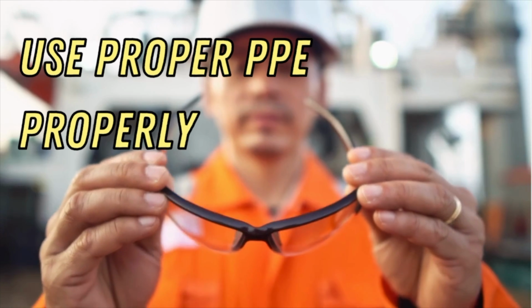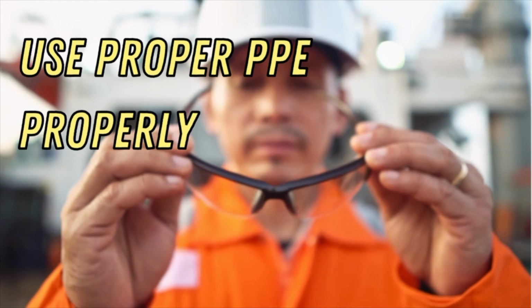Wearing proper PPE properly. I left this one for last because PPE should be viewed as a last resort and never as a first option. Even while wearing PPE, you could still get injured if you aren't careful or you're not paying attention. Your hands could still get crushed if you were wearing gloves and you stick them in a hydraulic press. So you still have to think about what you're doing when you're wearing PPE.